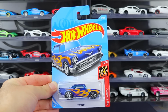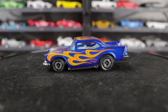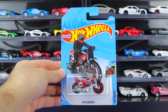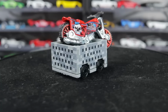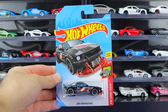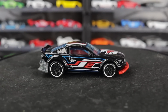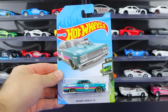Some cool flames on this 57 Chevy. Our first motorbike, the Tread Shredder. Then we've got the 2005 Ford Mustang. Now we've got the 64 Chevy Chevelle SS.